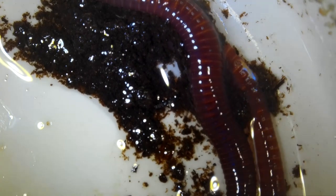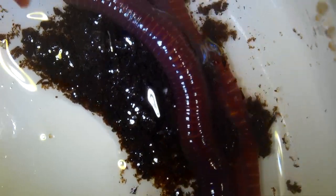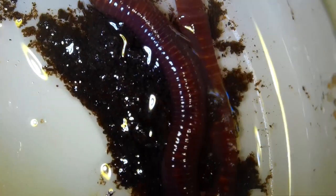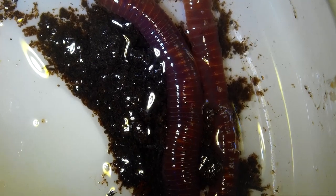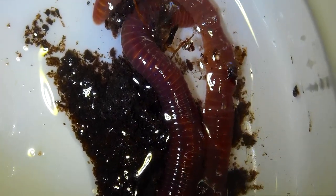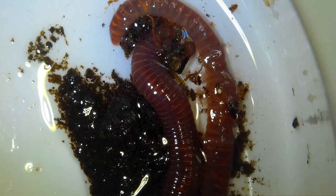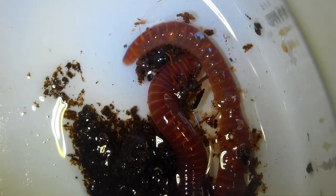Not seeing any evidence of the mucous membrane now. Maybe when I get to see it on a bigger screen, maybe I can tell. Maybe that's it there on the right-hand worm. Yeah, I think it is.